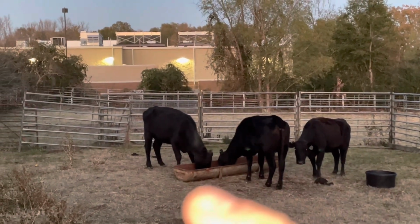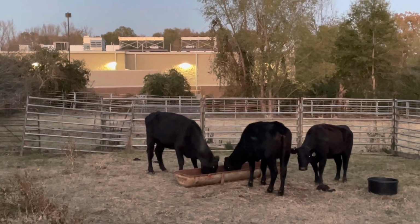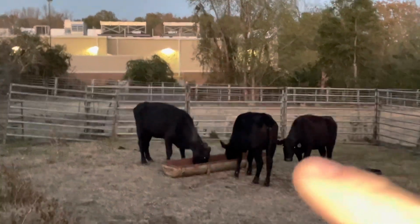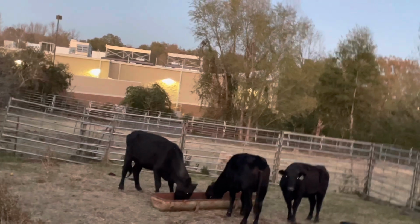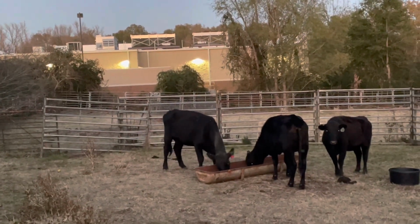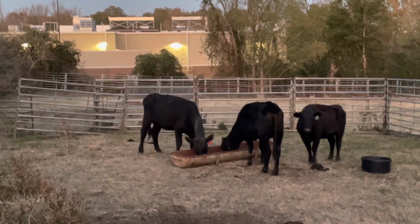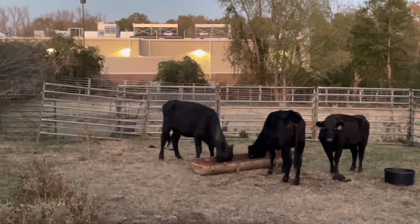And then this one over here on the far left is a 5-year-old, and I don't know if you just saw it, but that is her little Charolais cross bull calf back there. Mama is open. She was not re-exposed to the bull yet, so this is the cows.